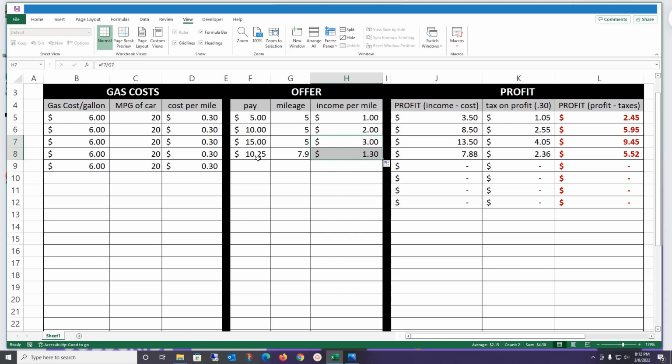So you think, wow, $10, that's pretty good, but it's going to take longer. Profit $7.88, taxes $2.36, and now our total profit here is $5.52. And if you're doing 2 of those an hour, that's about $11, which is not great, right? Because you can't do 3, since it's going to take you so much longer.